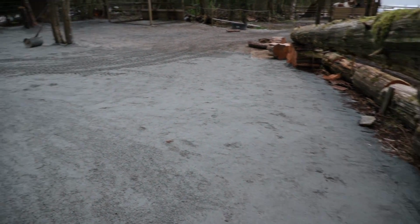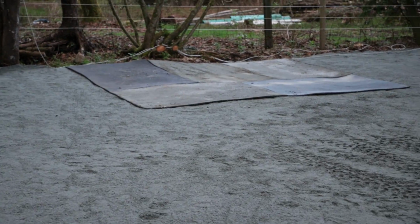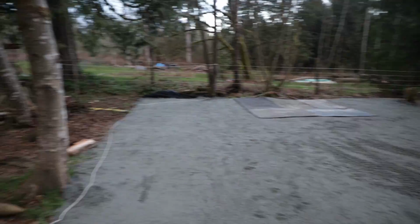Bam! We have another paddock done and built. Brought mats in for, that's where the shelter's gonna go. Still gotta do the fencing. We ran a little low on time. There's a lot of work to do. But I think the footing's complete.